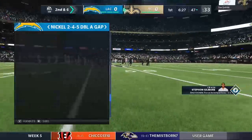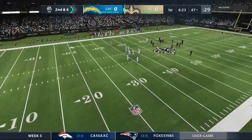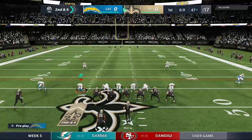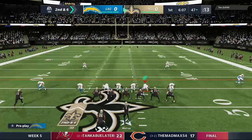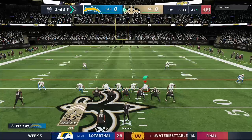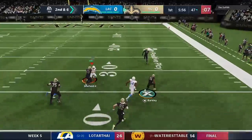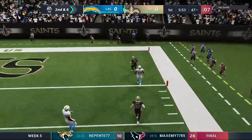A gain of 4. It's now, Brandon, all things considered, they have to feel pretty good about getting that type of a gain, considering the blitz that they just had against them. The run got 4. Now they deal with a 2nd and 6. They run the option on 2nd down. There he goes, right side.